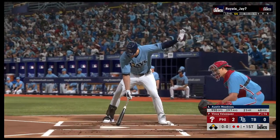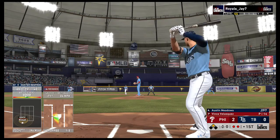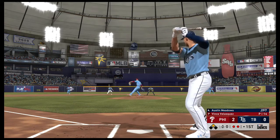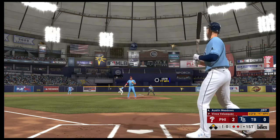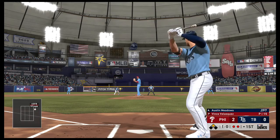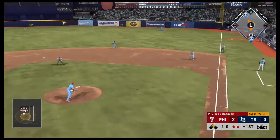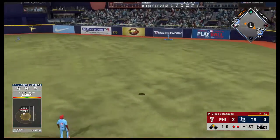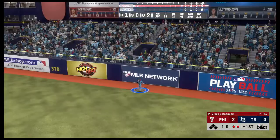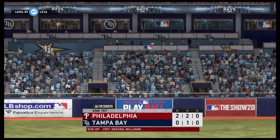Man at second here with 2 away, and Austin Meadows will be the next to bat. Ready to deliver. Here's the first pitch. Well, that's off the plate. A fastball here as he'll take a look at ball 1, 1-0. High and deep to right. Ranging back is Williams. And he makes a nice catch on the track as that ends the inning.